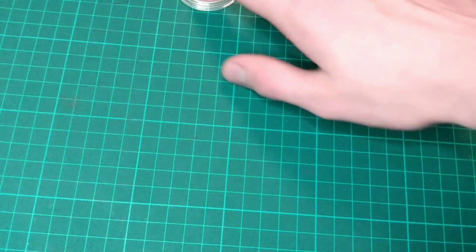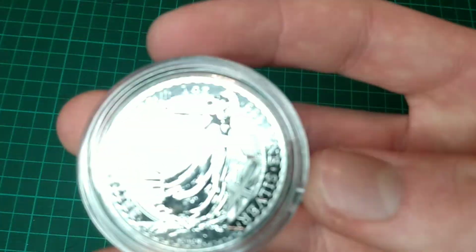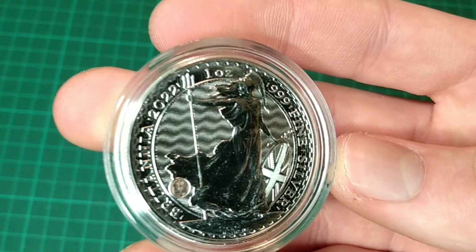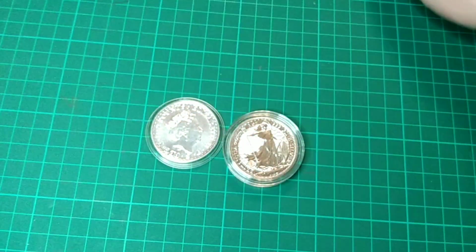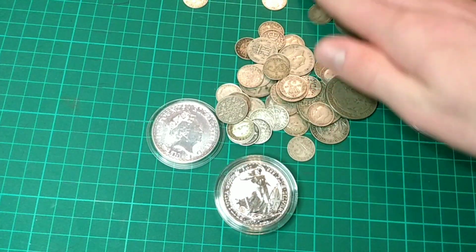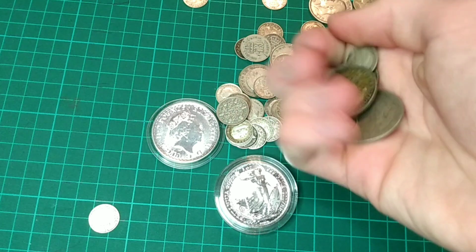For everyone's silver stack, I would recommend having a mix though. For instance, 10% of my silver is these lovely shiny Silver Britannias, and I'll certainly be looking to get more in 2023. However, 90% of my stack is all of this old silver coins, as these just come at a cheap price and they're really nice to hold and feel.